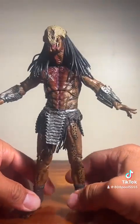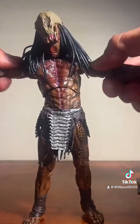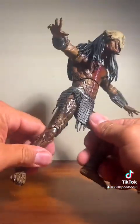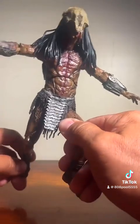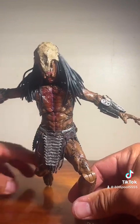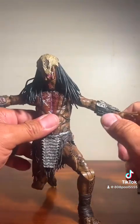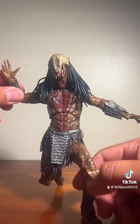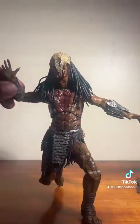So yeah, really happy with it. Pretty good articulation for a Predator. I've had a few other Predators and they're always kind of limited in what you can do, but no matter what you do with them, they still look intimidating if you can get them into some cool poses. So I'm going to do some photography with this guy and post them up later. But yeah, very happy.